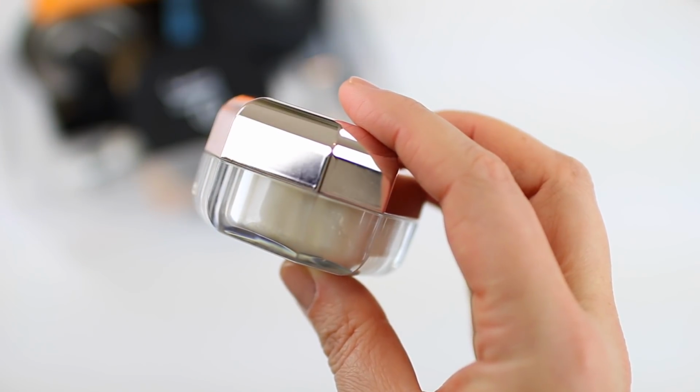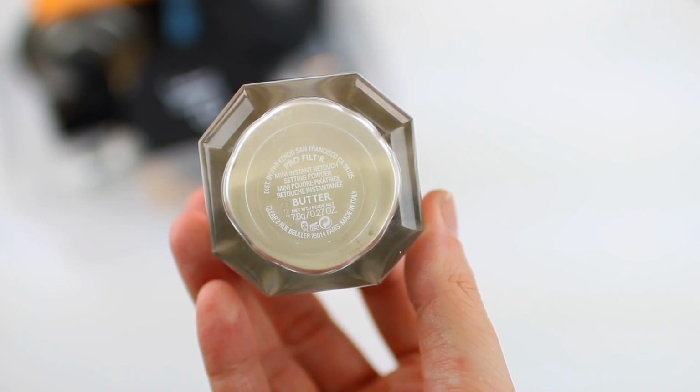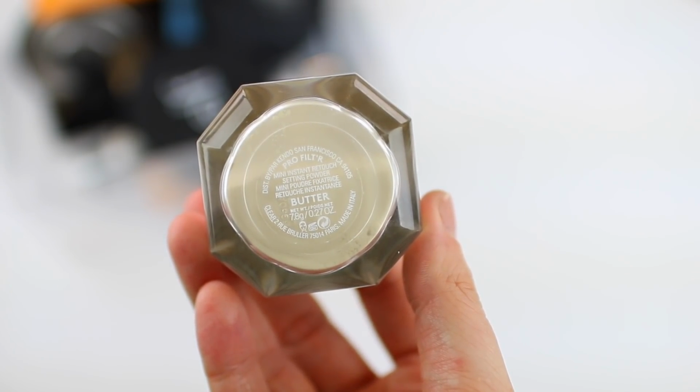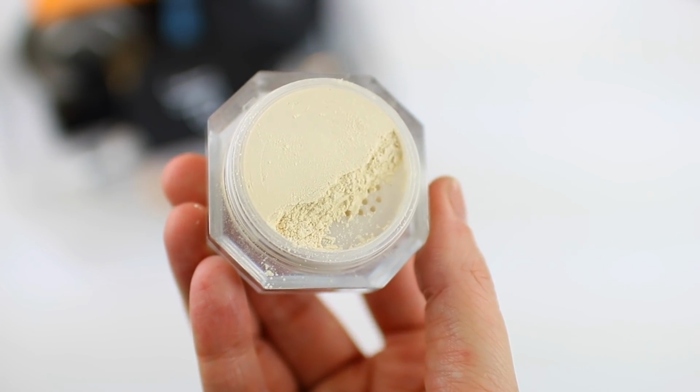Speaking of powder, there is a loose powder that I'm actually taking out of my project pan. That is the Fenty Beauty Pro Filter Mini Instant Retouch Setting Powder. I do have the shade Butter. This is just the mini, and I don't know what happened with this product because I was really enjoying it. I've used up almost half the product, which is pretty good. I have had this in my project pan for all of 2020, and I would use it on and off, but once I used up my main loose setting powder, which is the Too Faced Peach Perfect powder, I switched to this one. And there's something about the scent of this product that just really bothers me.